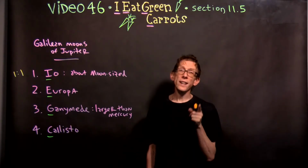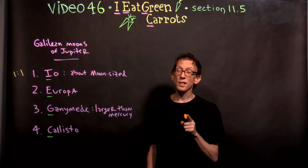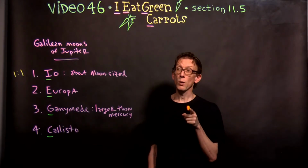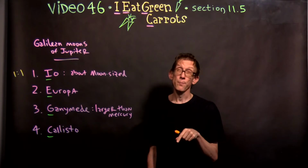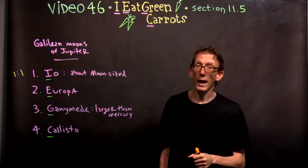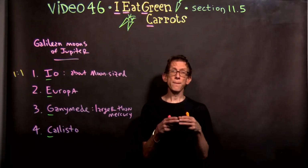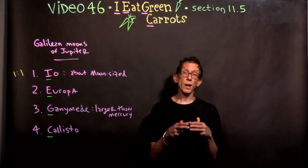But it can't quite settle down into that resonance. Because it constantly is getting tugged by Europa. Every so often, Io passes Europa. Remember, Io's on the inner orbit, so it's going to be going faster than Europa, and it's going to be passing it periodically. Every time it does, it gets a little tug outwards. So Io can't quite keep the same face toward Jupiter all the time. Which is really kind of weird.